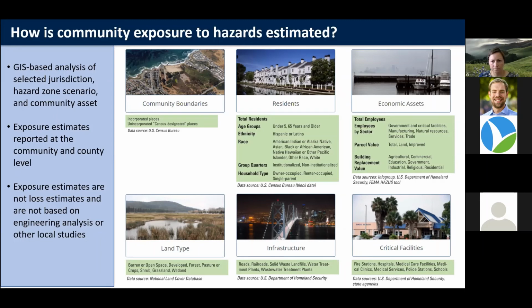Infrastructure, we're looking at roads, railroads, landfills, water and wastewater treatment plants, and then critical facilities, the fire, hospital, police, medical services, and schools. So we do exposure estimates. We report them at the community and county level, but we are actually running the data at the census block level. And just a note, exposure estimates are not loss estimates, and they're not based on engineering analysis or other local studies. So we hope if you see some numbers that look like they need more information, that would be a good reason for your community to do an engineering analysis or a local study, but we are not going at that level. Next slide, please.